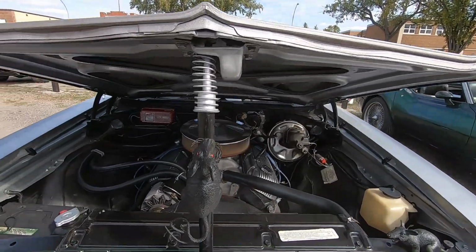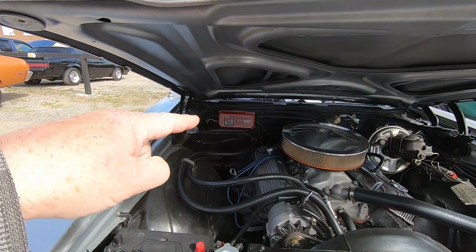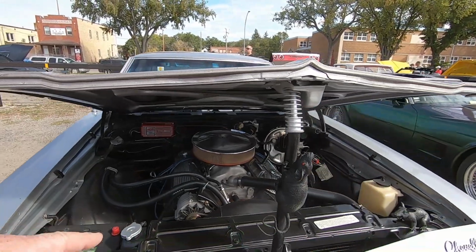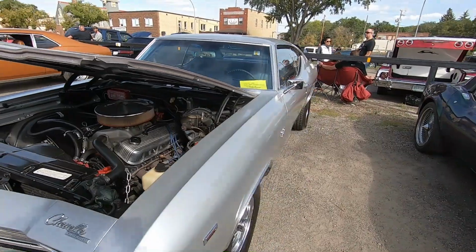Yeah, that's a big. Whoa. The MSD ignition. Yeah, the top goes to the pump. That goes back into the boss. Kind of like the rats.